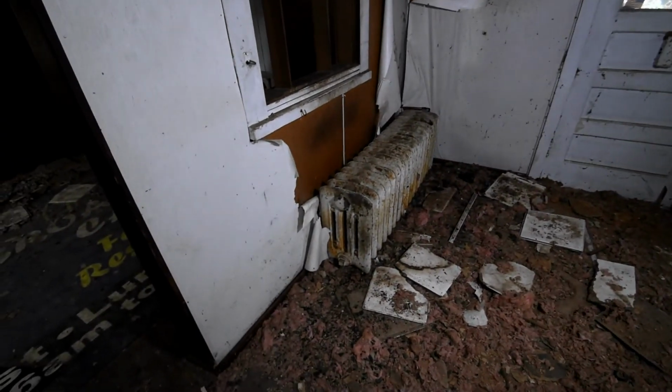Oh, bird's nest on top of the fan plate. Check this out. Yeah, they like those. Look at that bad baby. Neighbor's got a little car over there.